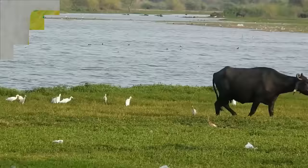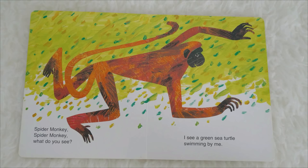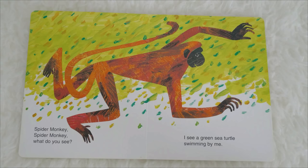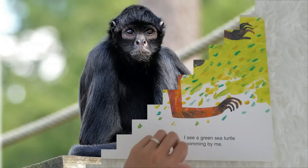Spider monkey, what do you see? I see a green sea turtle swimming by me. This is a spider monkey. What is this? It's a spider monkey.